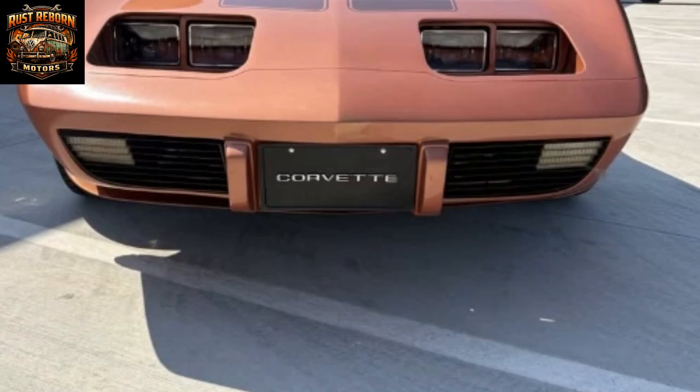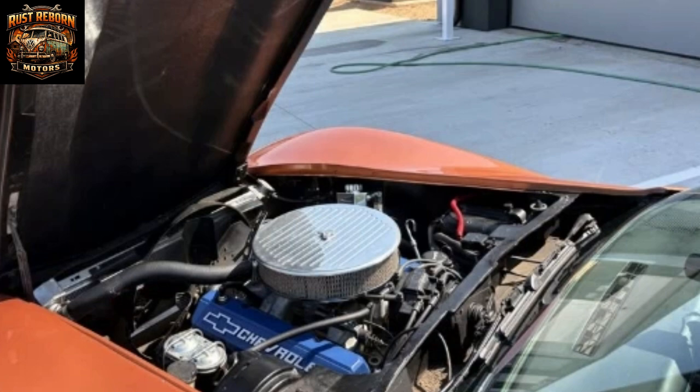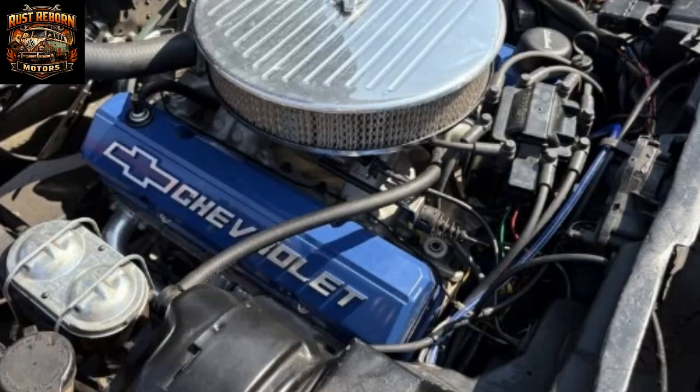While the dashboard and center console show some age, they do not detract from the overall presentation, and the cockpit is enhanced by SunPro gauges, an aftermarket tachometer with shift light, and a Kenwood stereo, all of which give the interior a functional driver-focused vibe. Additional features like a tilt steering column and power windows add convenience, making the car more comfortable to live with while still maintaining its raw hot rod Corvette feel.